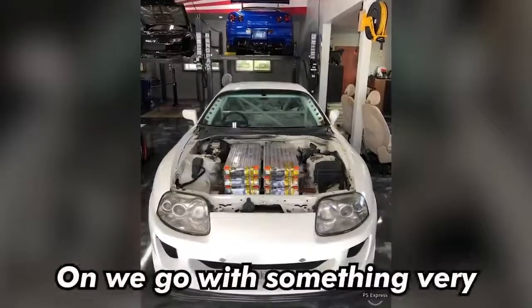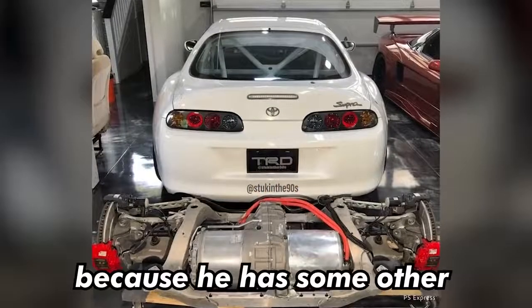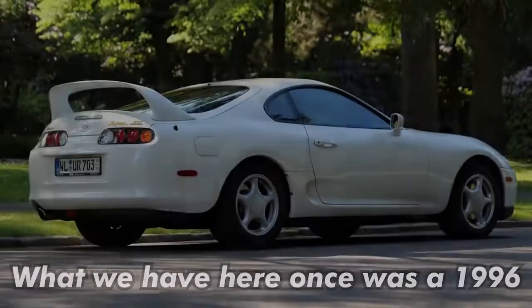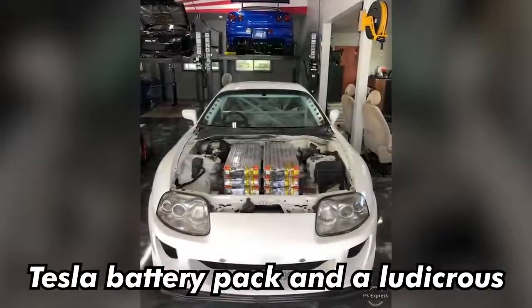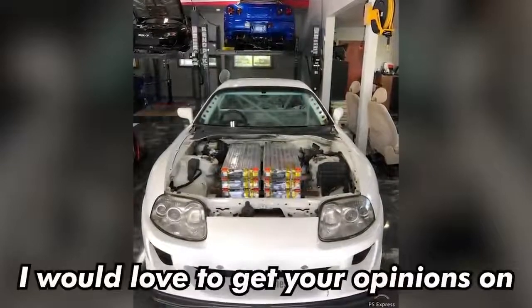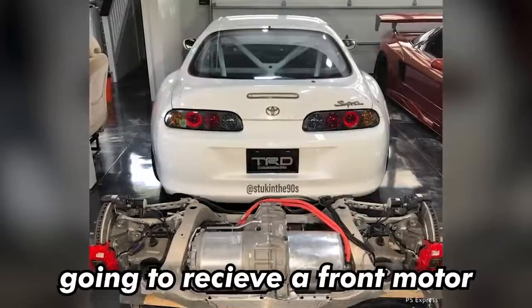On we go with something very controversial, because Ryan is the first person to actually build an all-electric Supra. But don't get mad just yet, because he has some other cool toys as well. What we have here once was a 1996 original twin-turbo 6-speed manual Supra, now swapped with a 90kW Tesla battery pack and a Ludicrous performance drive unit. I would love to get your opinions on this build down in the comments below, but remember that this car is still a work in progress, because it's also going to receive a front motor and a white body kit, so be stoked.